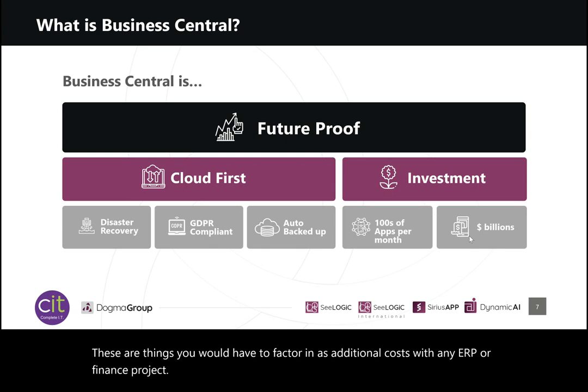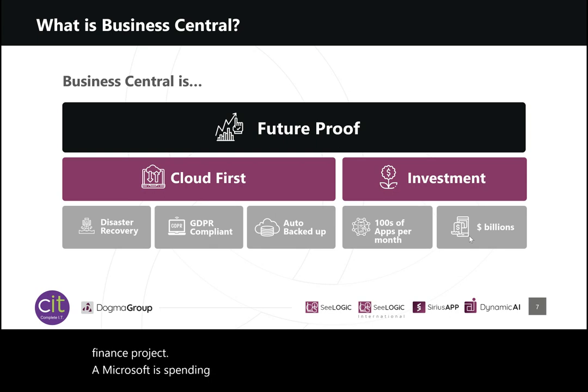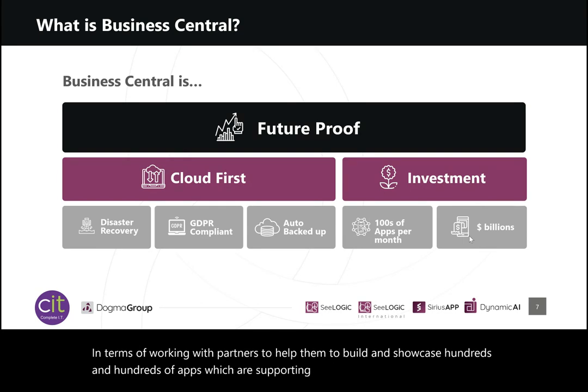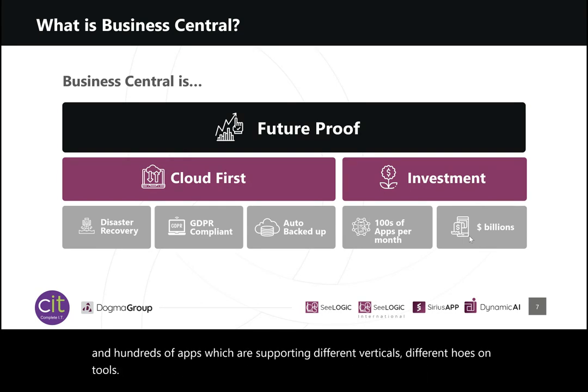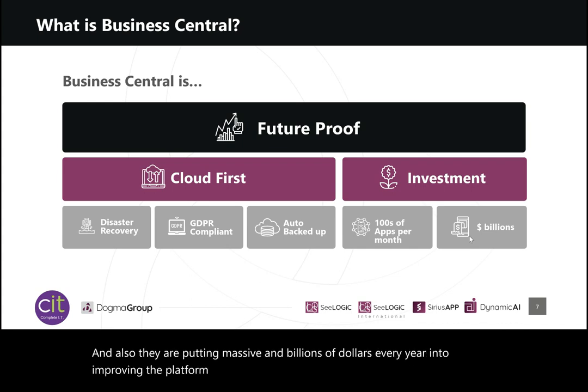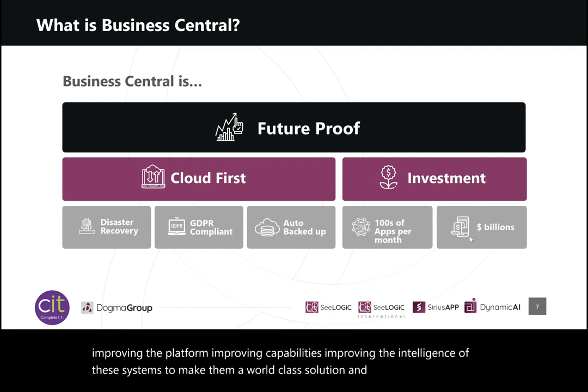Also, Microsoft is spending enormous amounts of investment in terms of working with partners to help them to build and showcase hundreds and hundreds of apps which are supporting different verticals, different horizontals. And also they're putting massive billions of dollars every year into improving the platform, improving capabilities, improving the intelligence of these systems to make them a world-class solution and a leading tool within the marketplace.